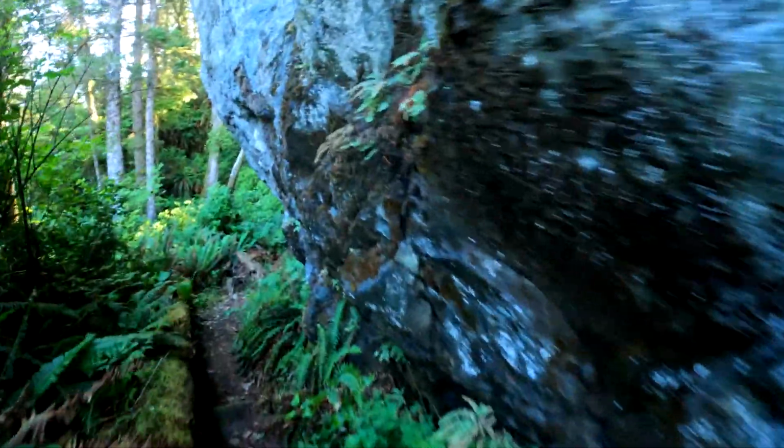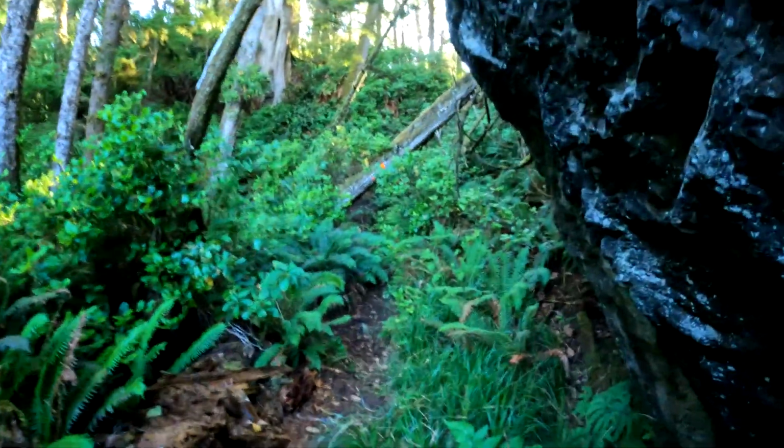Just left Third Beach, heading inland. Sounds like rock climbing. A little bit.